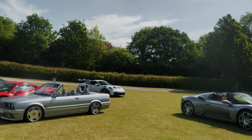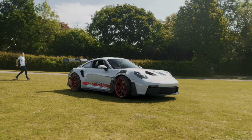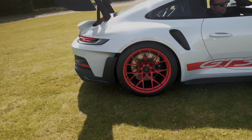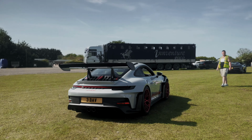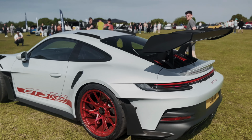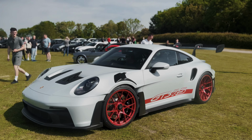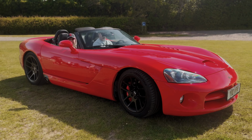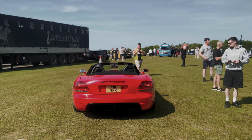The car of the day has arrived, the brand new GT3 RS. What a thing. Check that out. Morning. You all right? Check that out. Look at that wing. What a car. What a car. One you don't see every day. Viper.